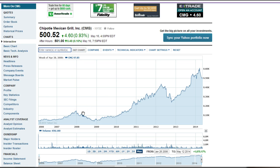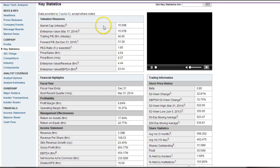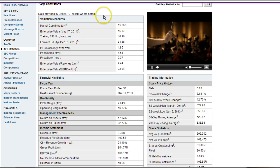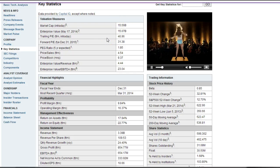But let's examine, why did this stock grow so tremendously? And really the answer is, sales. So let's get the key statistics on this stock. Okay, so here the market cap, which is the total valuation of the company. So the stock market is saying that this company is worth about $15 billion. So that's a tremendous amount.